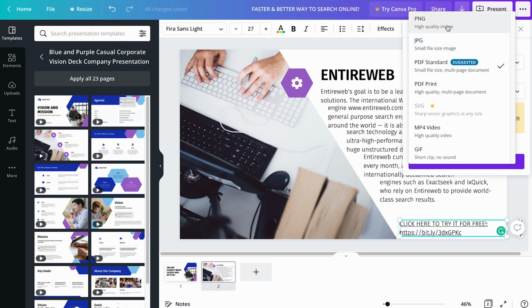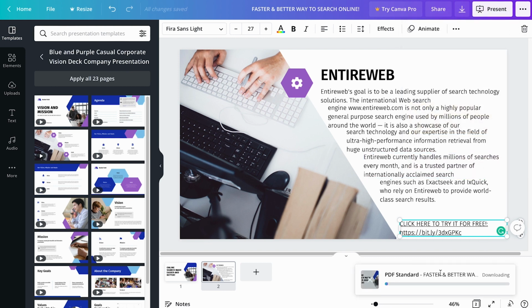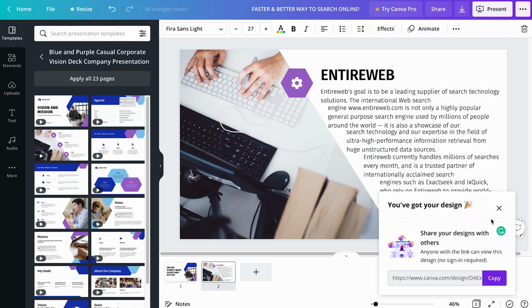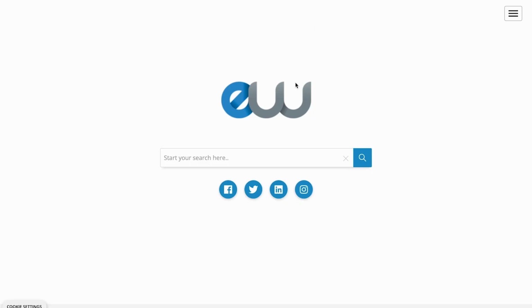It's going to show a few different options like PNG, JPEG, PDF print, but you just want PDF standard. Then click on download and check this out. It's going to download the PDF to your computer where you can start making money, and you can see right here, once somebody clicks right here, I'm going to automatically go over to entireweb.com, and again, that's exactly when I'm going to start making money.